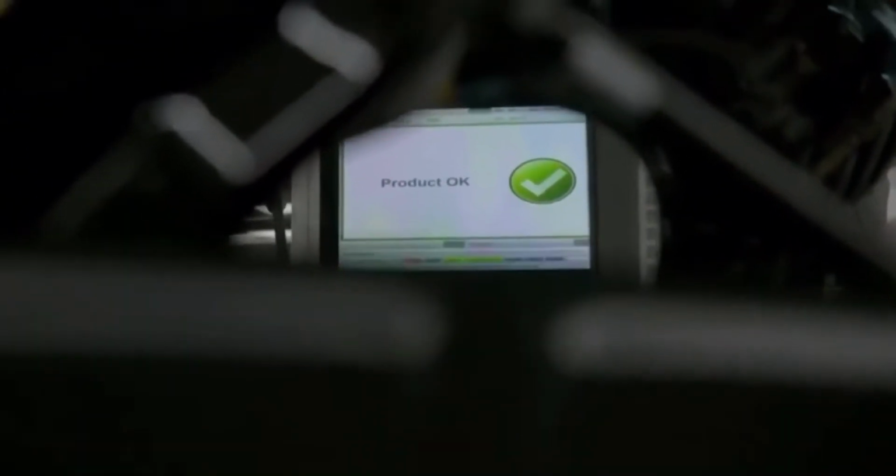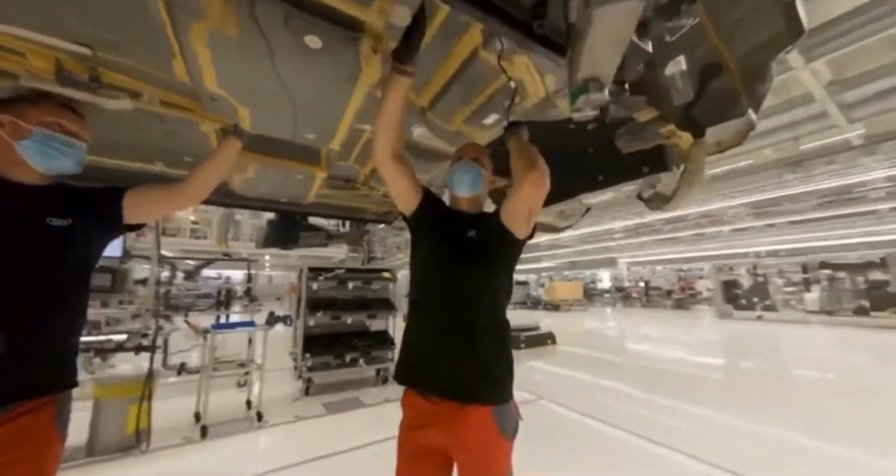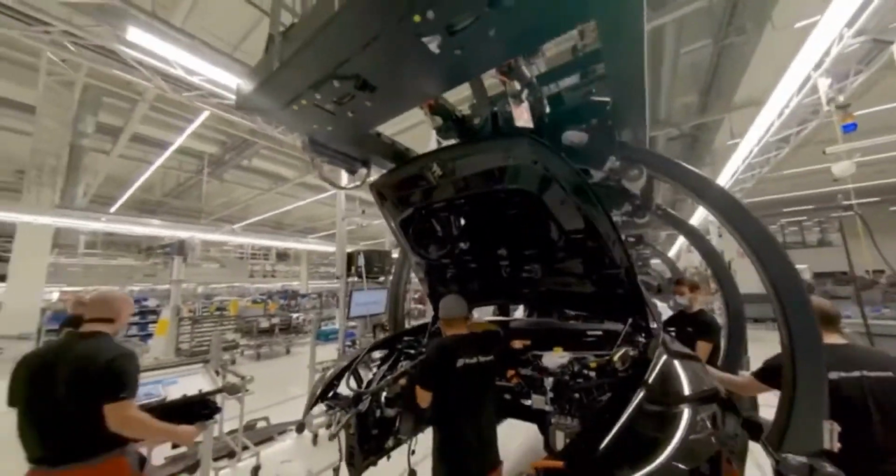Thanks to new digital tools and the expertise of a highly motivated team, the production cycles for the 2 cars are in perfect harmony, just like a great orchestra. To make this happen, the assembly line was expanded from 16 to 36 cycles.